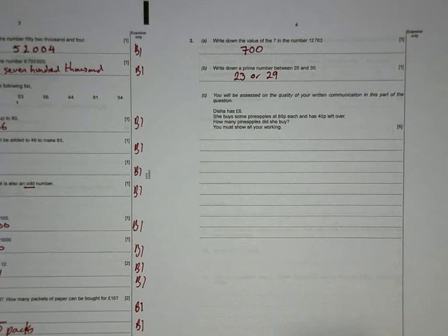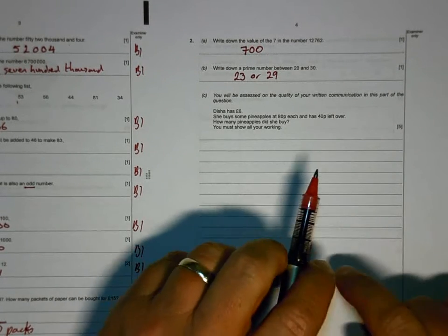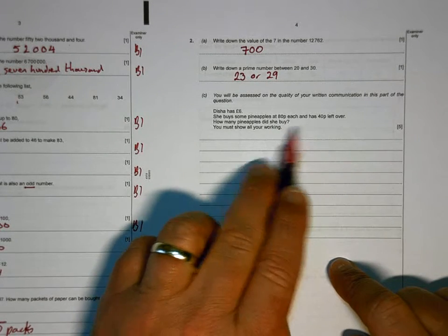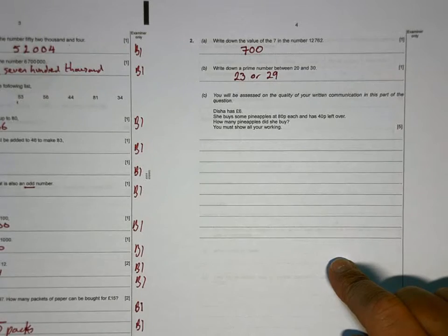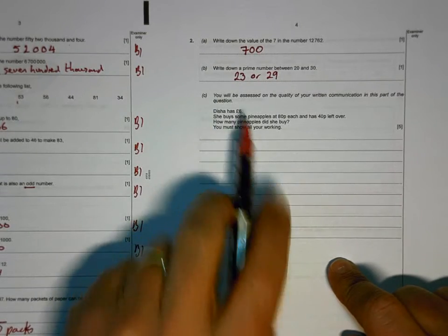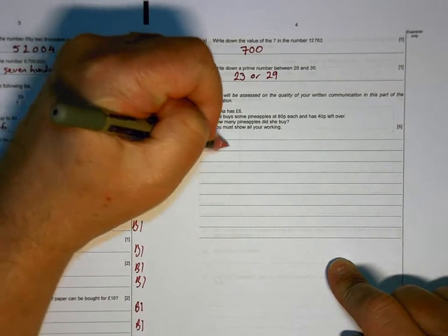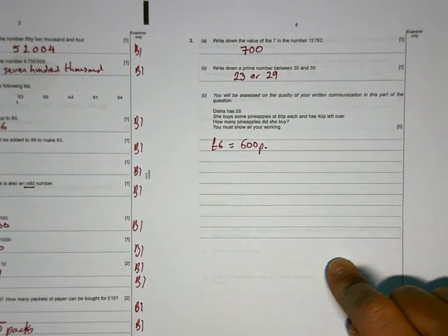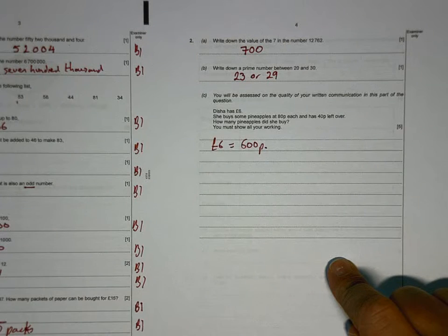Disha has £6. She buys some pineapples at 80 pence each, and there's 40 pence left over. How many pineapples did she buy? Okay, so the first thing is that we need to be working in the same units. Because everything's in pence, and we're not allowed to use a calculator, it's going to be easier to turn that £6 into pence. So that's the first step.